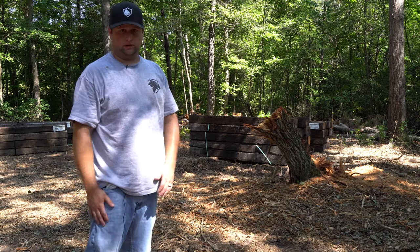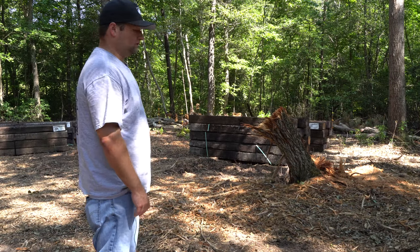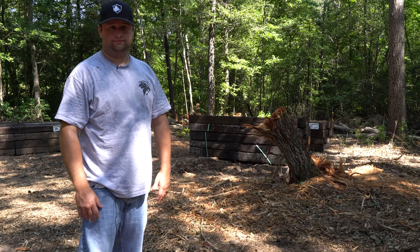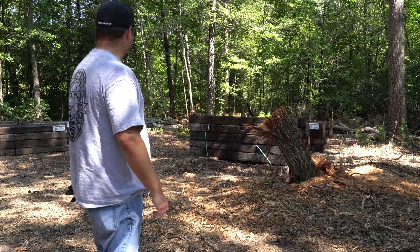Got my friend Lambert out here helping me today, and we're going to try to move these into place, put some stakes through them so they'll hold, and we'll go from there. We're going to try to do a time-lapse video so you can see the process in action.